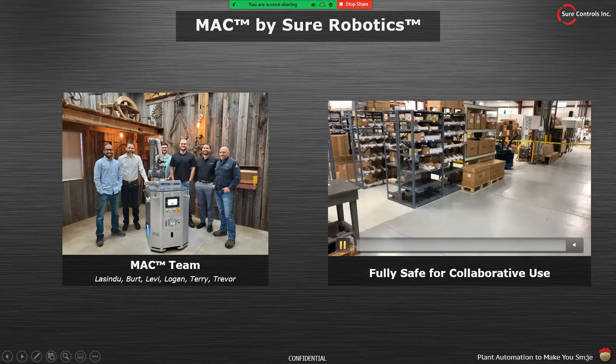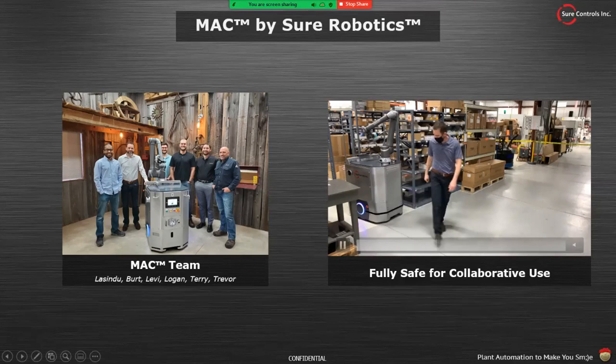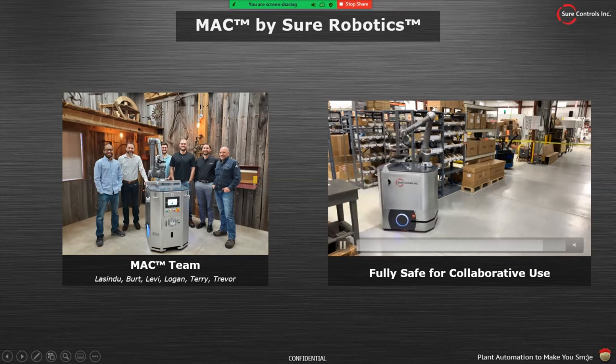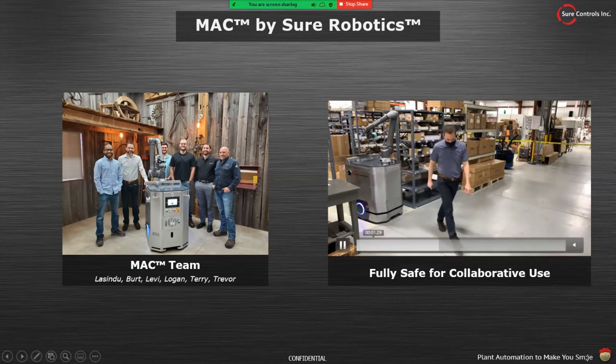But here you can see the MAC. See how I walked right up to it, it just stopped, and once the obstacle's out of the way, it's going to go around it. What happened is it stopped there because it was going down an aisle and there wasn't any room to get around me, so in that case, it just stopped. In other situations, it would have rerouted around.